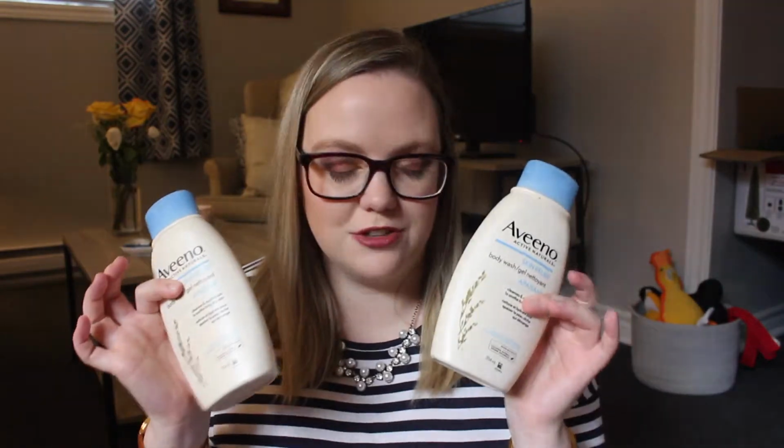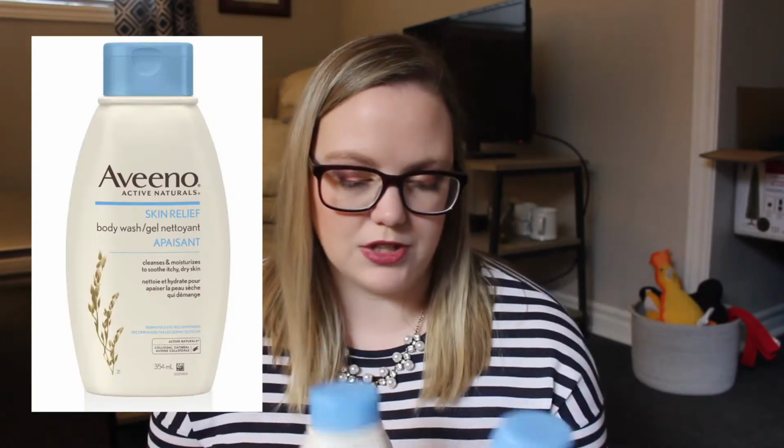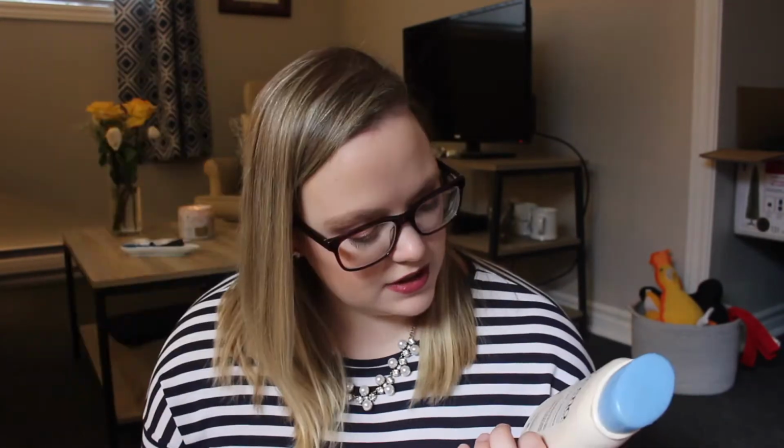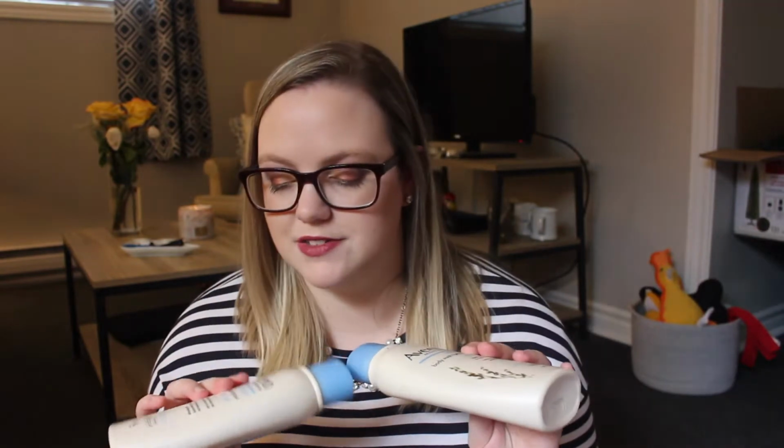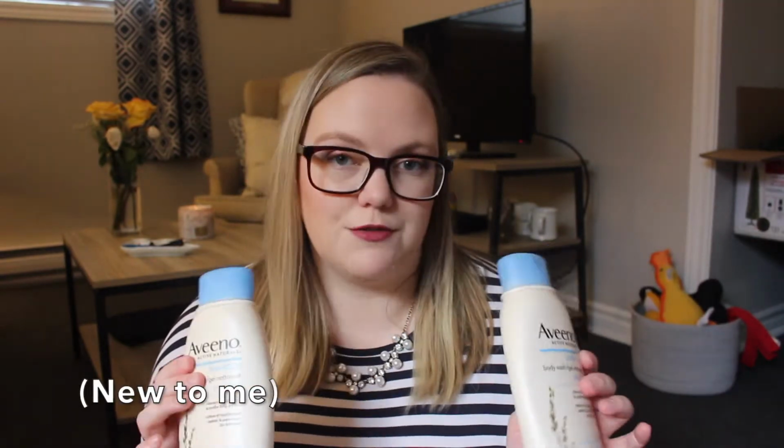So I used up 2 bottles of the Aveeno Skin Relief Body Wash. This is the one that has fragrance in it. I always thought this was fragrance free, but I don't think it is. There's actually a new one available now in the Skin Relief line that is fragrance free, and I bought that one thinking it was the new packaging for this, but it's actually a different body wash. So either way, they're both great if you have more sensitive or drier skin. I tend to switch to those in the winter time because that is a really important product to me.